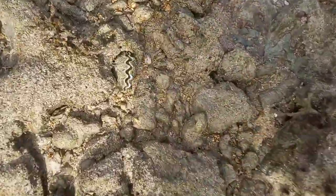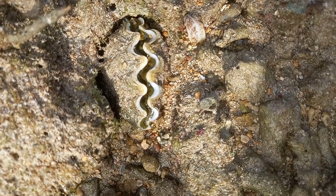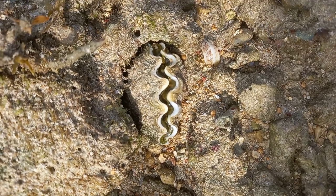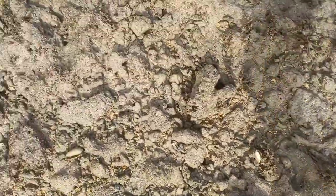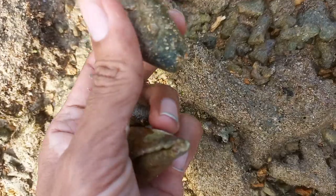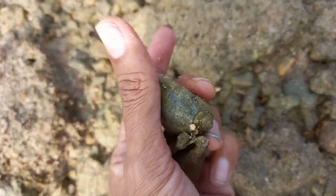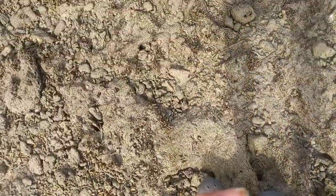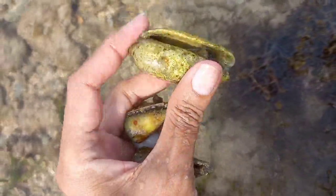So here, a clam. A live clam shell. This can become so big. So let's give the clam. Oh, here. Wow, this is a fossil of a very big olive shell, a big one. So big. This is an olive shell, big one.